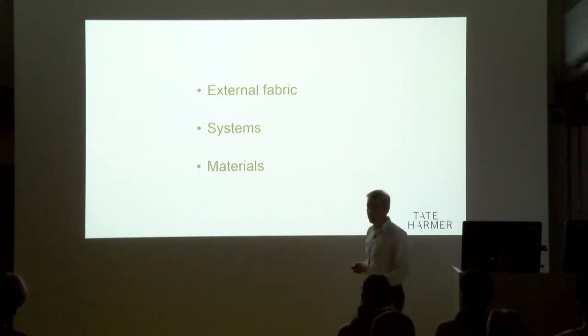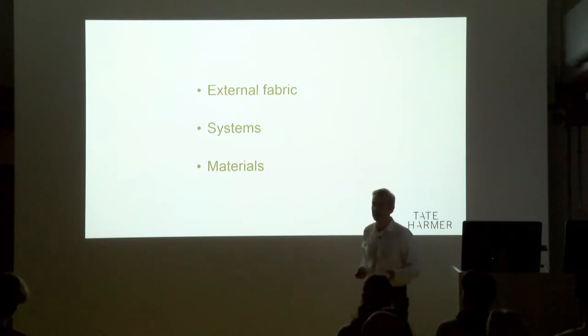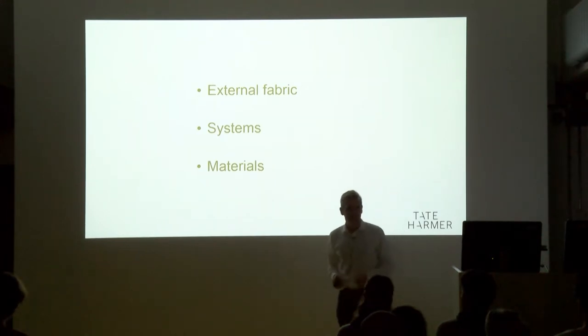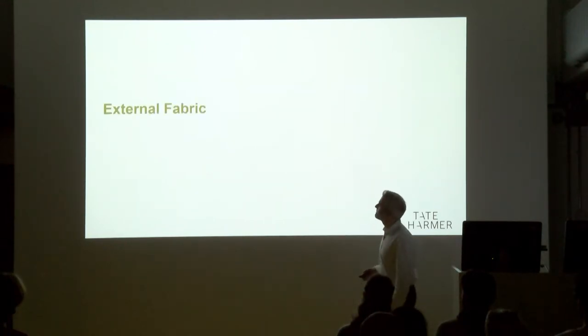And then I'm going to talk about systems, which is the stuff really to compensate for what you haven't done in the fabric. So I'll show you in a minute a passive house where there's almost no systems except for an MVHR, so you have no heating system, for example. So whatever you can't achieve with the building fabric, you then fix with a system, essentially. And the third thing we'll touch on is materials and material choices as well. So I've tried to keep it informative because it's supposed to be technical, right? So external fabric.